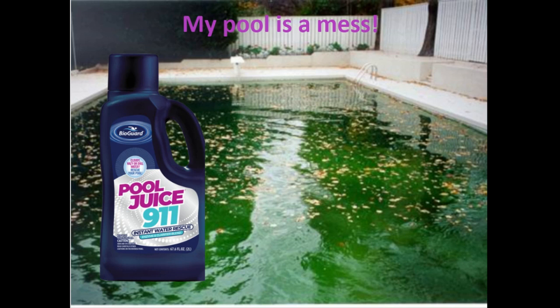To clean up after a pool party where you've had 10 little leaguers in the water and your bathroom floor never got wet, Pool Juice 911 will help you do that. So just know that this product is your rescue product. It is going to help clean up any mess that you might have in your pool and restore it to that crystal clear water that you've come to expect.